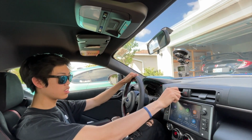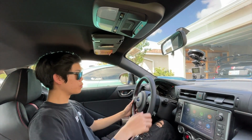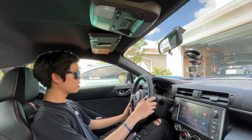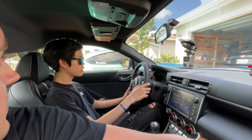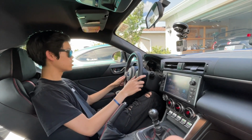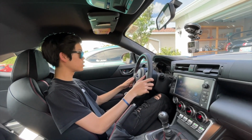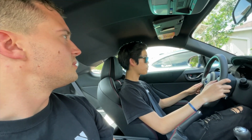Well, I try not to take it up to redline. It loses power after like 7,000 RPM. Have you seen dyno charts for this? No. Yeah, this thing loses power at like 7,000. Oh, this has the side mirror detection, right? Yeah, it has blind spot detection. You have heated mirrors too, right? No. Oh, you don't? No.